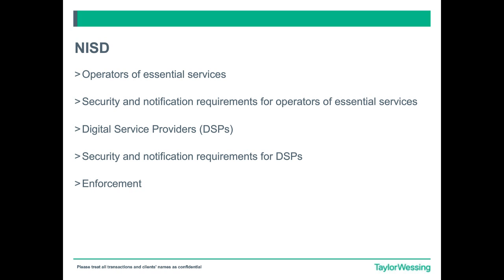The recital states that security levels required for DSPs will vary on a case-by-case basis, and they will be subject to a light touch and reactive system of supervision without being subject to general compliance monitoring. Competent authorities should only take action where provided with evidence of non-compliance. In terms of enforcement, regulators are given various general powers, but member states are left to legislate on penalties for non-compliance.